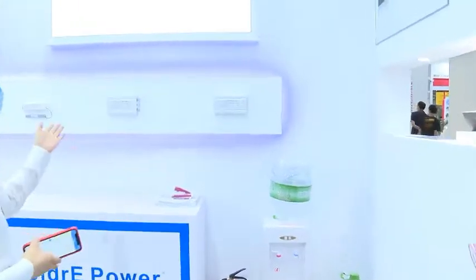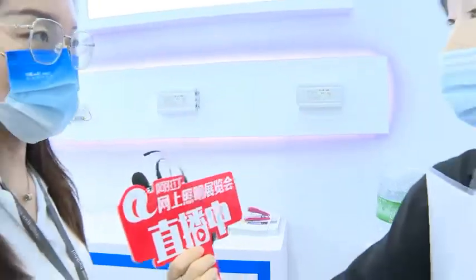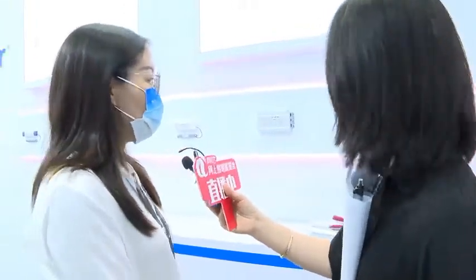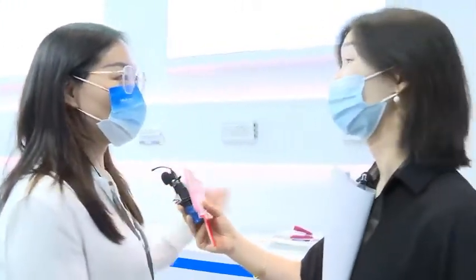Okay. And this is an emergency power unit. This is our main product. I think we can start here first.